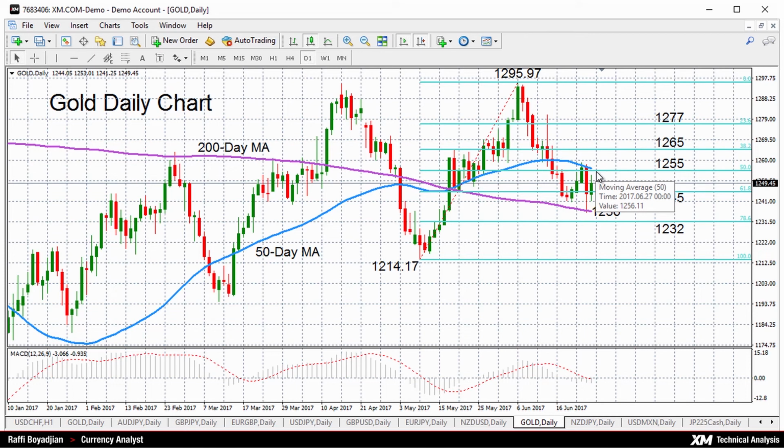A successful break above this level would shift the bias back to positive and open the way towards the 38.2% and 23.6% Fibonacci retracement levels at 1,265 and 1,277 respectively. In the medium-term picture, although gold is looking more neutral, it has so far held on to its run of higher highs and higher lows, therefore maintaining its overall bullish outlook.